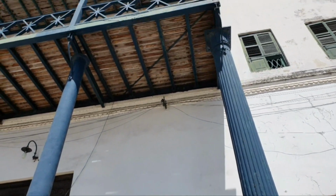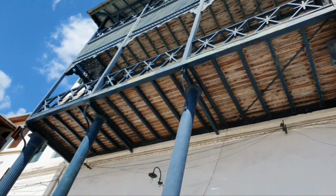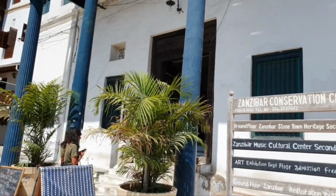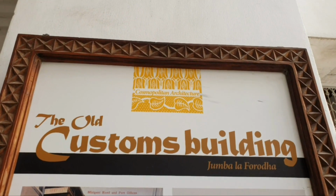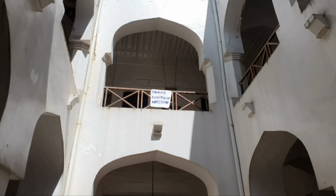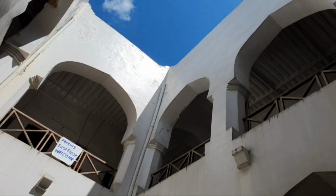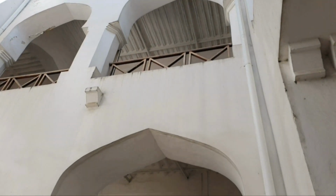We're going to enter this building. It's the old customs building, and it's used by up-and-coming musicians to practice, which you might hear in the background, but let's see inside. The customs building was owned by one of the richest people in Zanzibar, and according to the information boards, typical of an Omani type building.